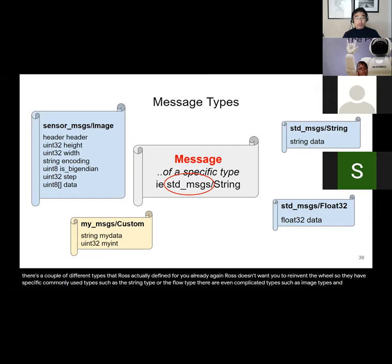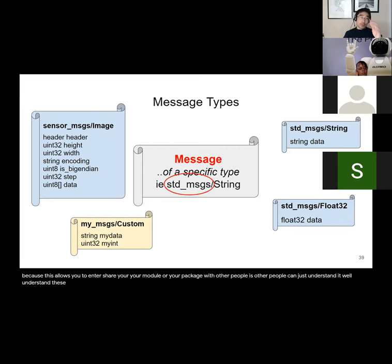And we could share with you a link to some of these predefined message types, but it's very, very large and very, very comprehensive for mostly all the robotic sensors that you can care for. The best practice is when you're implementing your robotics project to reuse a predefined ROS message type whenever you can, because this allows you to intershare your module or your package with other people. Because other people can understand these pre-built ROS message types and just reuse them right out of the box.